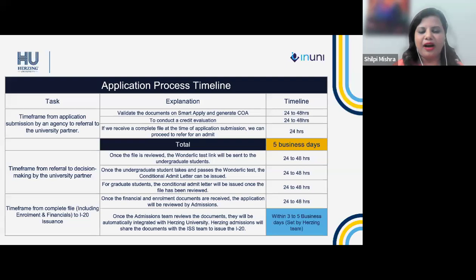Coming to the turnaround time, about the application process timeline. I will explain task by task what it means and what the timeline is against each of the tasks. Time frame from application submission by an agency to referral to the university partner. It means validating the documents on Smart Apply and generating the COA, which will be within 24 to 48 hours. Then conduct a credit evaluation, which will again be minimum 24 to maximum of 48 hours. And if we receive a complete file at the time of application submission, we can proceed to refer for an admit, which is just 24 hours. So the sooner we get everything, we are happy to give you a quicker offer letter, and the total is just 5 business days.